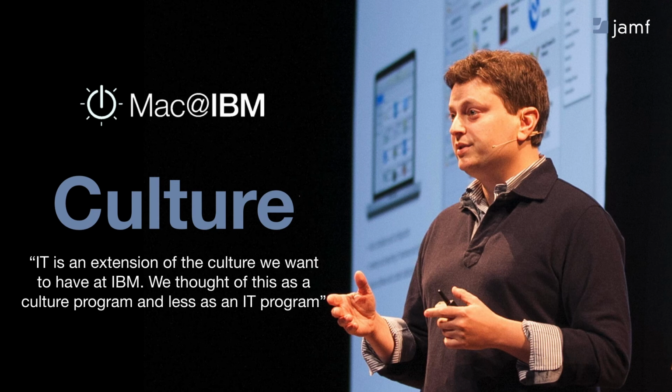So IBM, when they enrolled this, they didn't look at this as a way to save money or even as an IT project. They wanted to change the culture of IBM. And to quote, this is an extension of the culture we want to have at IBM. We thought of this as a culture program, not an IT program.